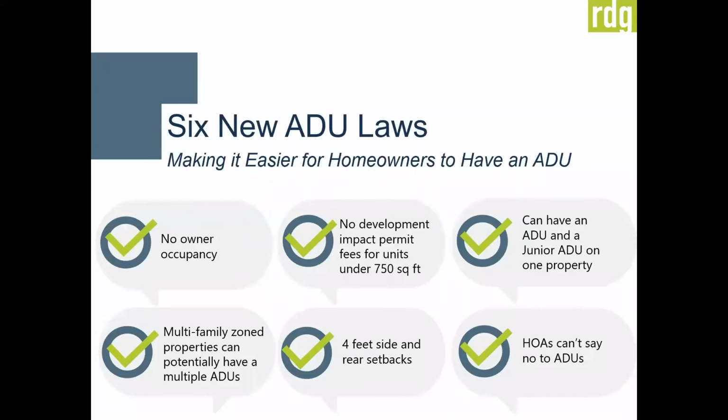So thankfully, in 2020, the new state laws came through that said if you're under 750 square feet, 0 development impact fee, which is part of your permit fees. City of San Diego, for instance, already waived their development impact fee. So no matter if you're 500 square feet, if you're 750 square feet or 1,200 square feet, no development impact fees.